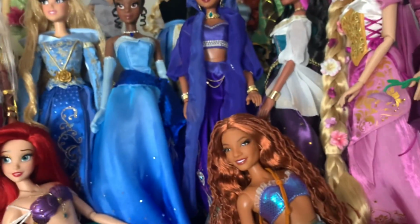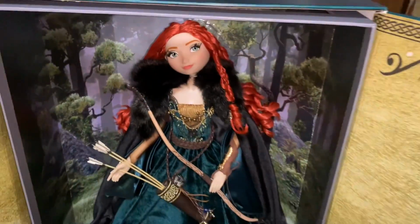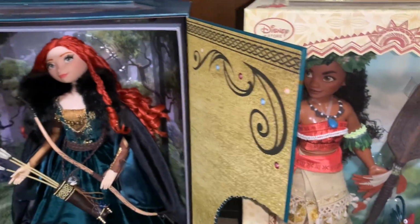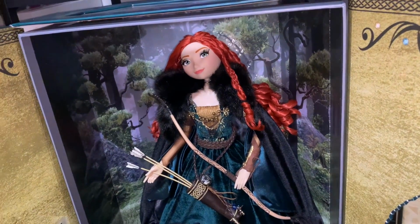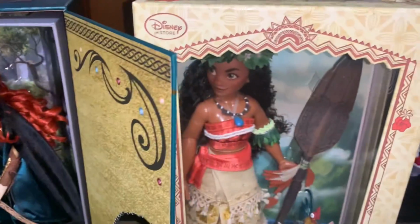All right, and then I have two dolls, like I told you guys, that I keep new in box, so let's move down. Alrighty, so now I'm going to show you my new in box dolls. I have two. They're both new in box, mostly coincidentally. Well, this one is kind of a coincidence, but this one I kept in box on purpose.